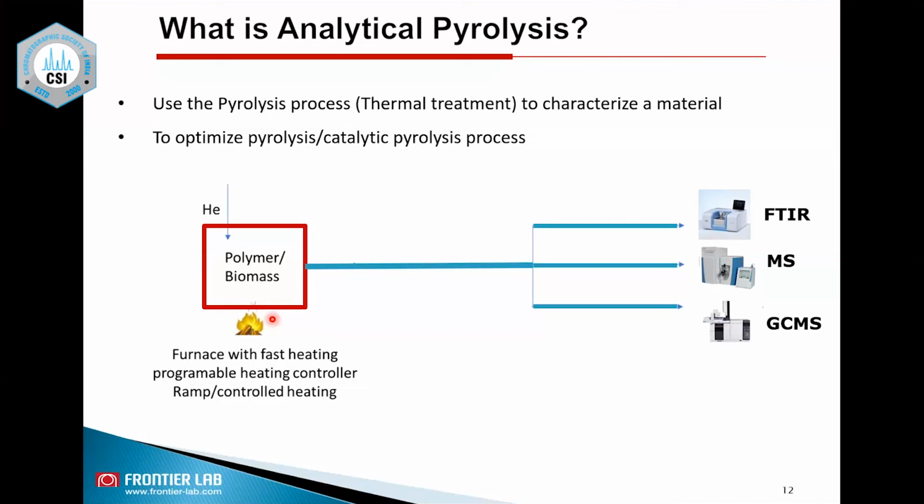So here there's a small diagram again. You see this as a kind of small reactor or chamber that has an in and an out. In this inlet, you can have nitrogen or helium. Basically, we want some inert gas. And when you apply heat, this material breaks down. With the help of this carrier gas, you can push it out. And if you connect that to one of the instruments like FTIR or MS or GCMS, then you are able to see the changes that are happening during the process or after the process.